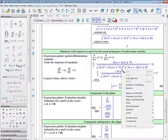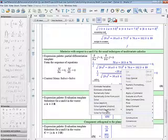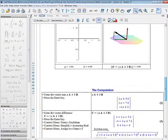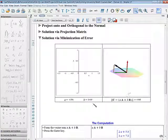How do I solve them? Right click. They're solved. And you have a variety of ways that you can solve things. And I picked the simplest one, solve. And here is the solution. When A is equal to this and B is equal to that, you will have minimized F. And if you look carefully, you'll see here A is roughly minus 1 and B is roughly a half. And if you go back to this picture over here, you'll see that A is roughly minus 1 and B is roughly a half.